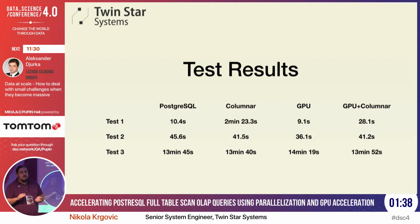which tells us one major thing: GPUs are not a good tool if you have more than one full table scan. They will offer you major parallelization, but they will not offer you major benefits if you join the data.